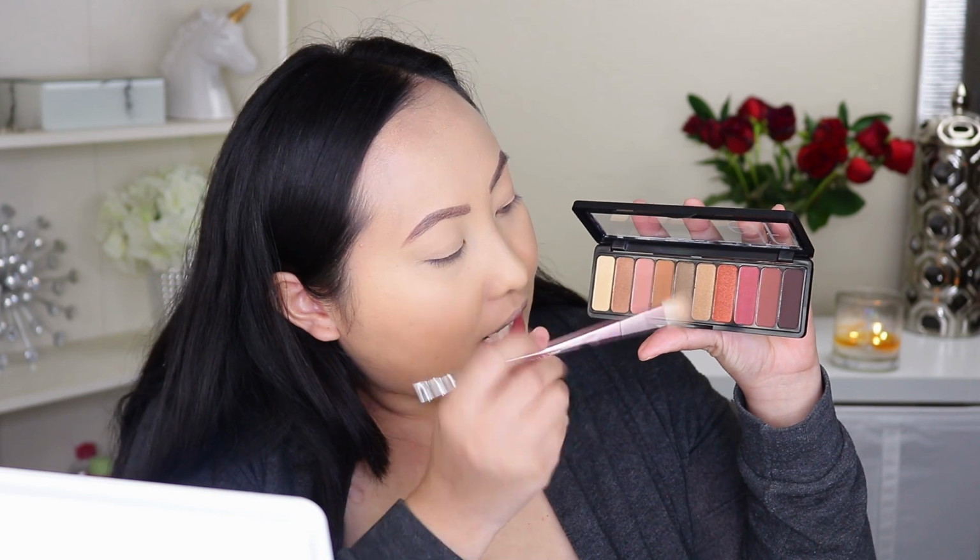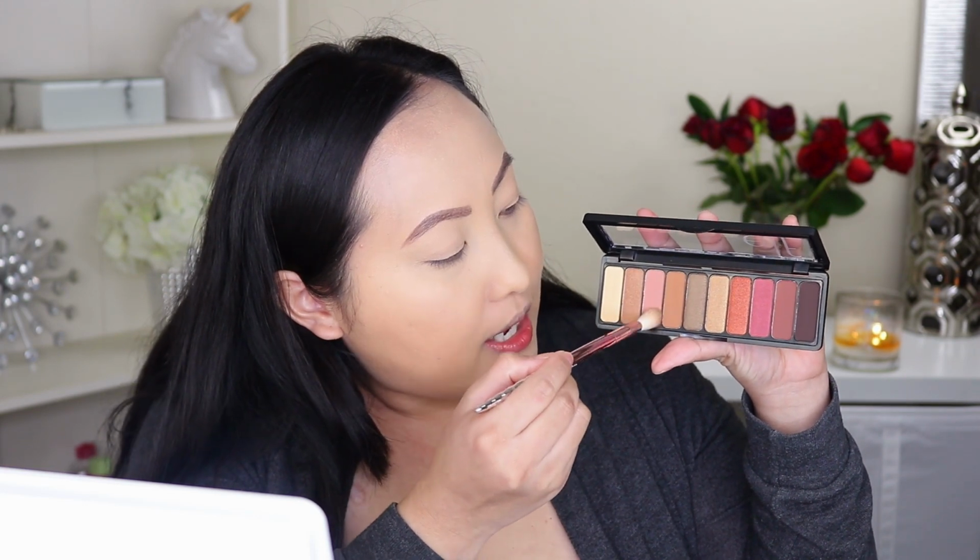So I just did my brows off camera because I didn't pick up any e.l.f. brow products. Moving on, I am going to be using this new e.l.f. Rose Gold Sunset eyeshadow palette, and I think the shadows are beautiful. So I'm going to go ahead and just pick up this rosy pink matte shadow, and I'm just going to use that as my transition today.